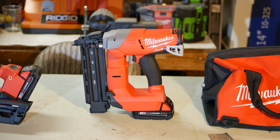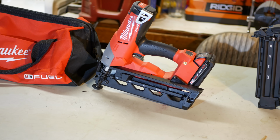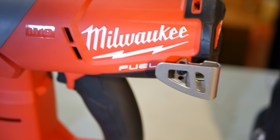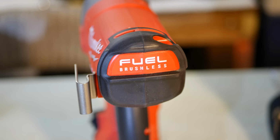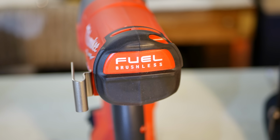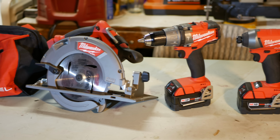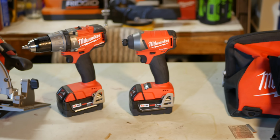And the 4th model is a 15-gauge angled finish nailer. In this video, we're going to take a look at their 18-gauge brad nailer and the 16-gauge angled finish nailer. One of the sweet things about these new nailers is that they're M18 Fuel Nailers, with Fuel meaning that they are their premium power tool offerings with brushless motors and all their best and latest technology. As we could see from their other M18 Fuel power tools, they usually offer high performance in their category along with great runtime, and that's thanks to their brushless motors.